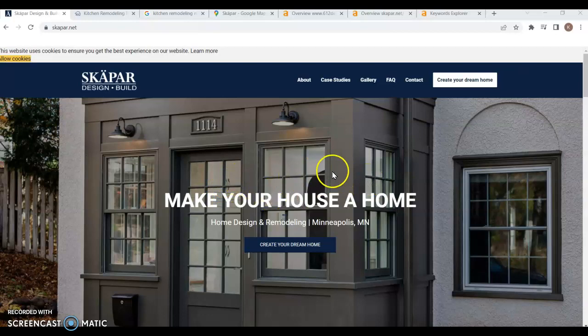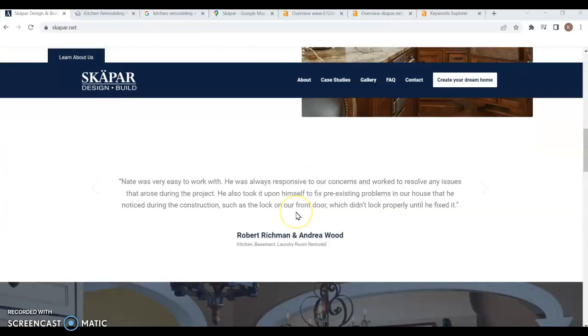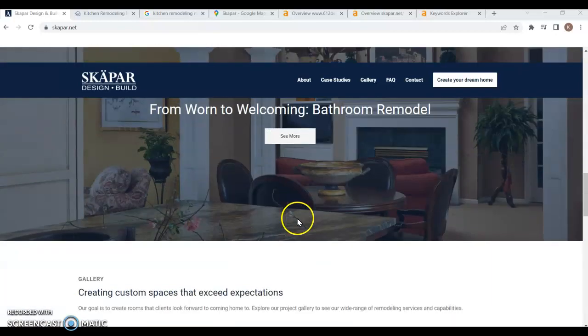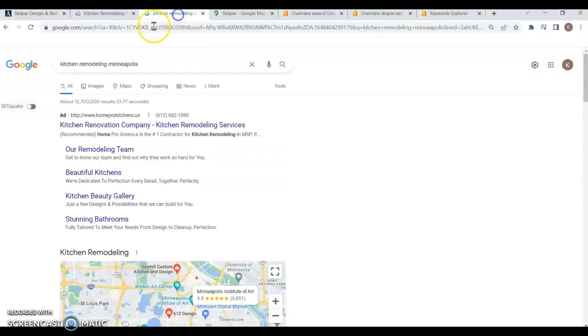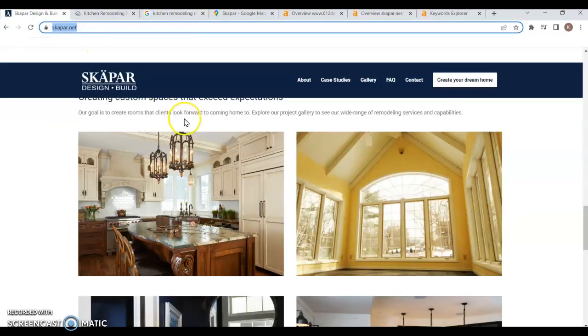And when I say content, I mean everything here on your site. The words, the pictures, what's behind those pictures, even how your images are saved on your computer before they're actually loaded onto your site is readable by search engines. So it's great to have them saved as a keyword, and when I say keyword, I'm talking something like kitchen remodeling Minneapolis. It's a great high volume keyword in your area.